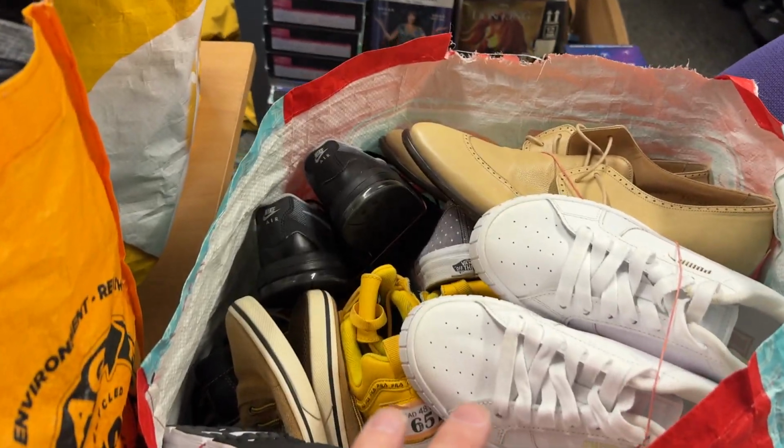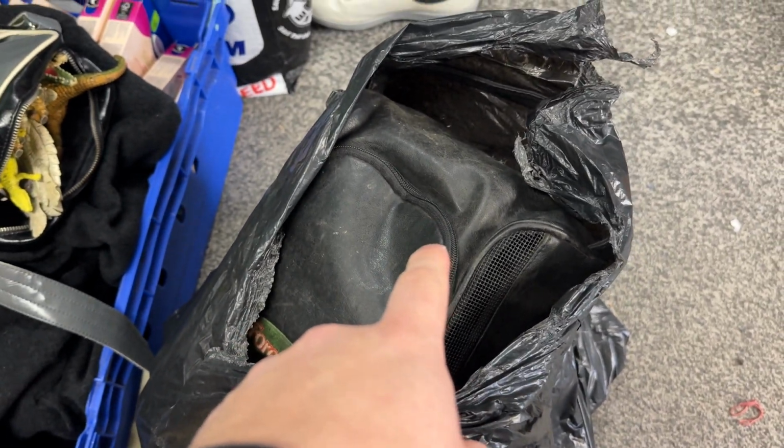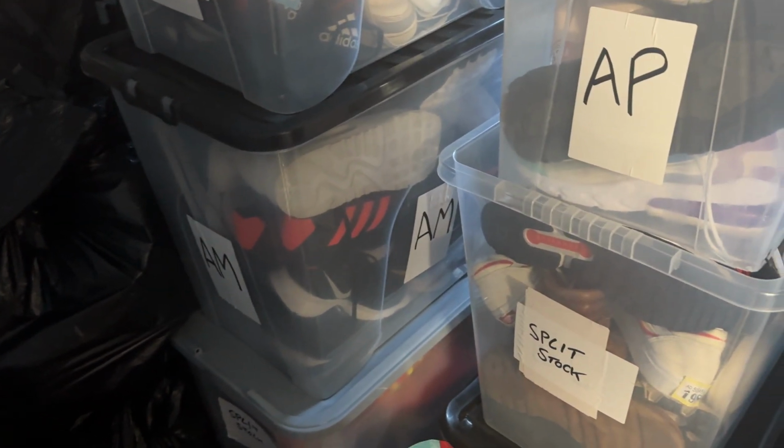Now, we've got to get all this processed and listed. So, let's crack on. Just to reiterate, we've got all of this. One black bin bag full. Another black bin bag full. Oh, and all of this. Oh boy, it's going to be a long couple of days.